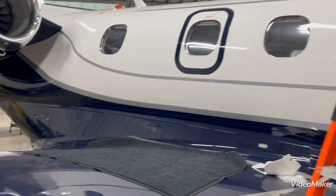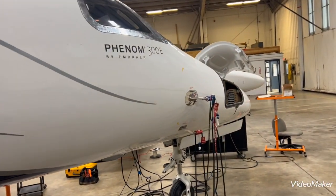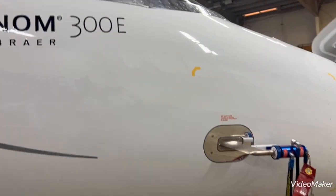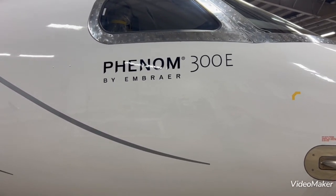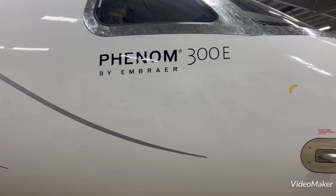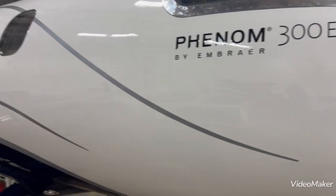So again, it's a Phenom 300E. You know, the E has some changes. It actually has 8% more thrust than the standard Phenom. It has a Mach limit of 0.80 instead of 0.78. I do notice it's a little faster. I noticed the climb between 10 and 30,000 feet is just much better. You can really tell it has more thrust.